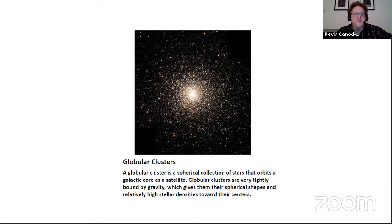These clusters are kind of far out from the center of our galaxy. They orbit. They're kind of like satellites around our galaxy. You've got these big globes of stars, sometimes hundreds of thousands of stars in these globes. Very, very old. They've been around for billions and billions of years orbiting around our galaxy. So those are fun to look for as well.